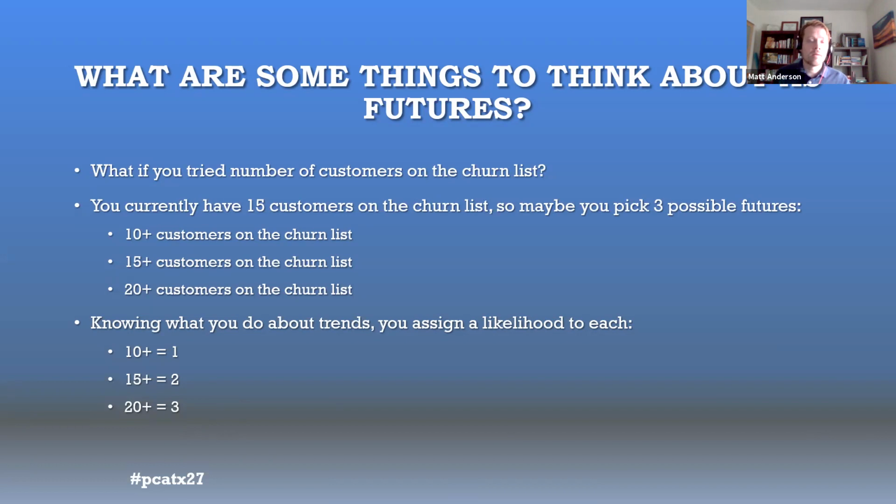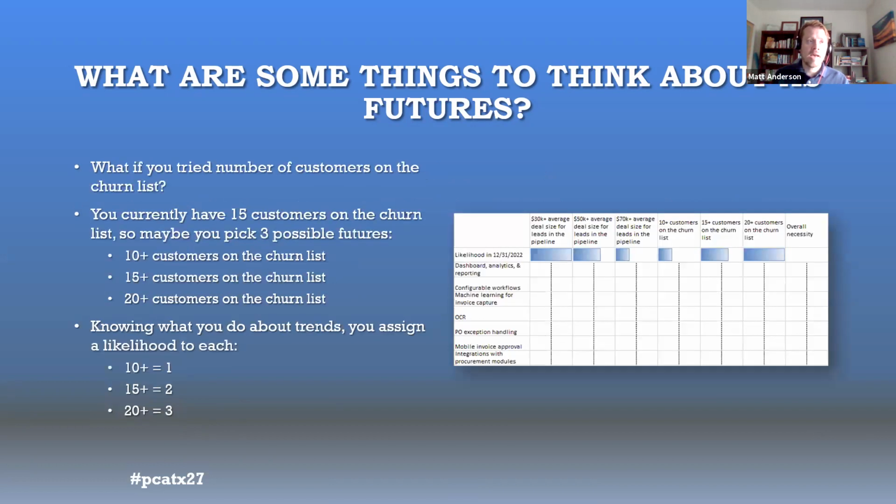So now you assign 3 for the 20, 2 for 15, and 1 for 10. So you add this to the spreadsheet, right? You look at the spreadsheet, and what you start to see there is, okay, so what you're saying is it's a likely future that your deal size might go down and that your churn list might go up. Not a great sign for the health of your product, that sort of thing, but you're being a realist. And so now you're going to analyze features against those possibilities in the future.